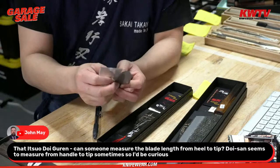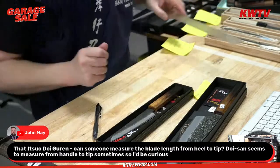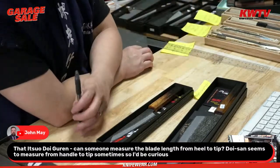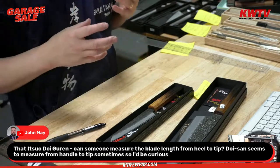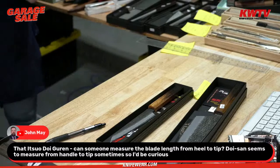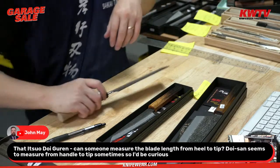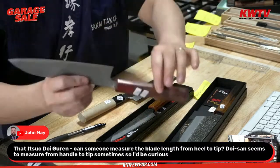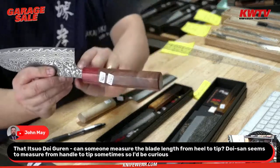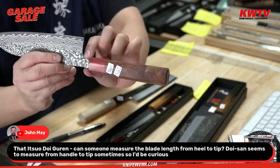I saw a comment from John earlier. Just to clarify, that's just the way they measure knives in certain parts of Japan, in certain knife makers and certain knives. Generally speaking, if you look at some of the Echizen knives, they have a thin enough tang that goes into the handle. They don't have to do anything to it.